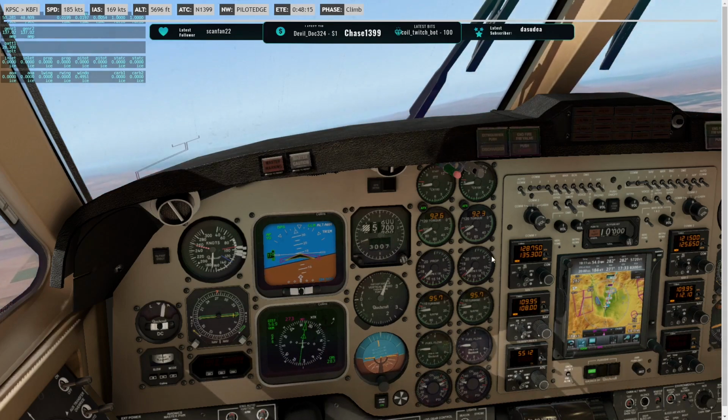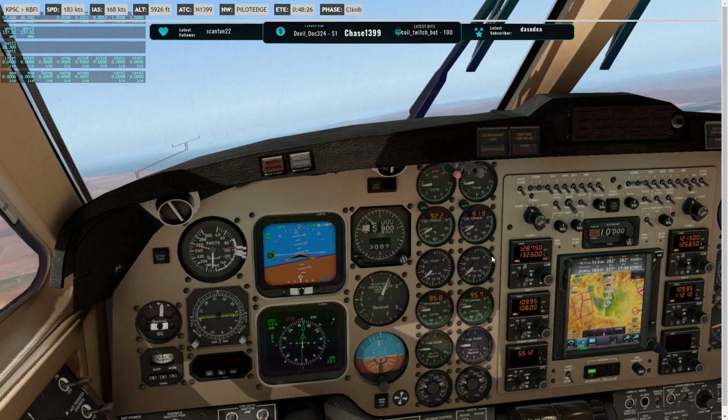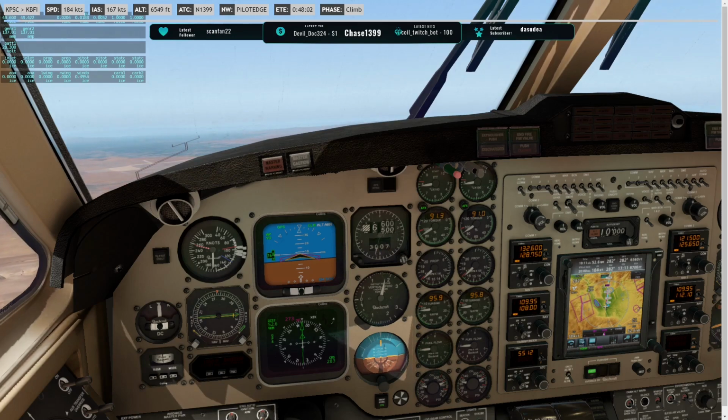Alright, let's do nav. And 132.6 for Seattle. Seattle Center, King Air 1399, 6,300, climbing 10,000. Number 1399, Seattle Center, climb and maintain flight level 220. Climb maintain flight level 220, 1399.